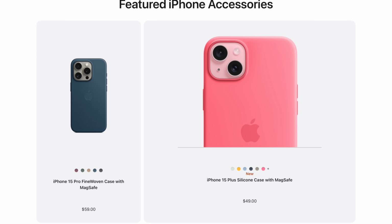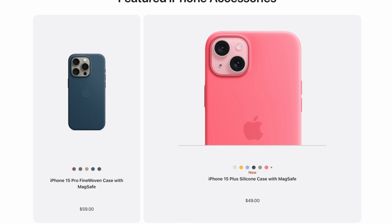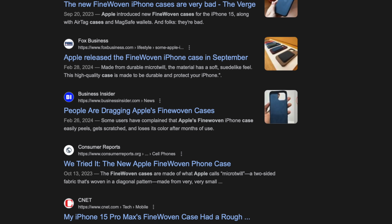But it's also a big reason why cases unfortunately don't fit on the new gens, just because of that shift. It's a great way for Apple to sell new accessories when they charge like $50, $60, $100 for a case, depending if you get it in the standard silicone or their fine woven cases, which do not hold up. They've gotten a ton of flak. More on that in a second.